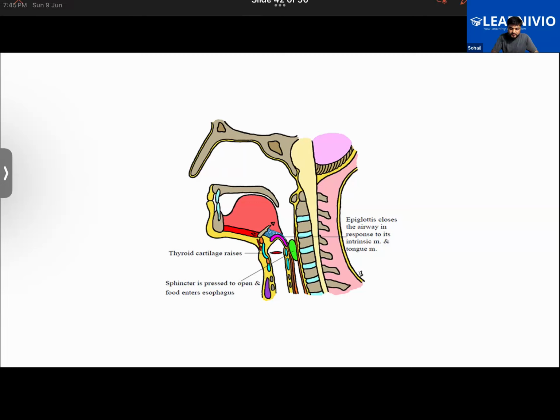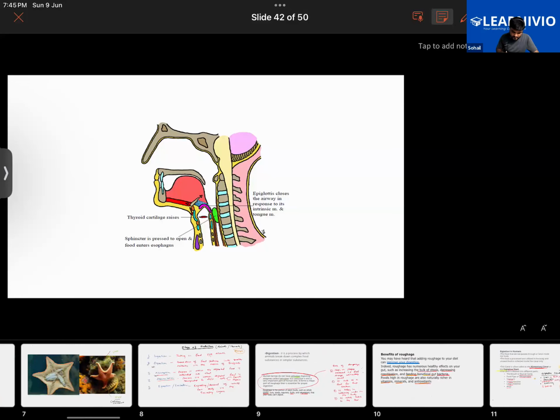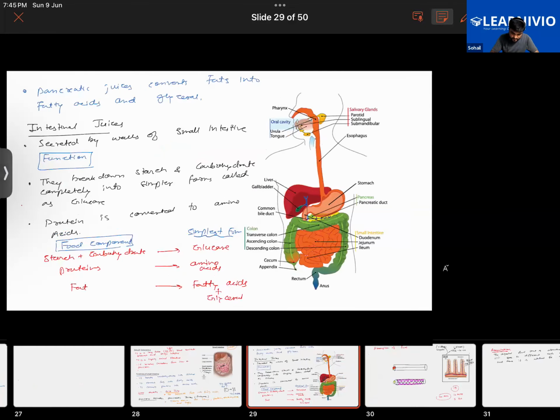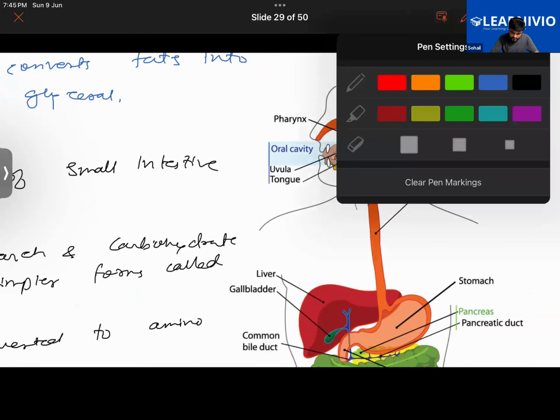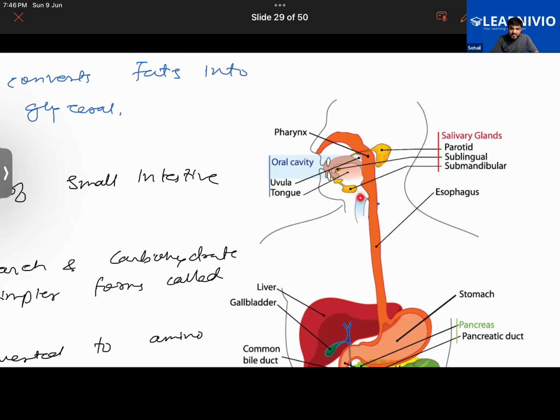If you were to look at this structure, there are two pipes running down your neck. One is the food pipe, that is the esophagus. Another pipe that runs down in your neck area and goes up to the lungs, that is the windpipe. Getting it? So there are two pipes, one is the windpipe and one is the food pipe. Both of them are side by side, next to each other. And there is a gateway between them. That gateway is called the epiglottis.